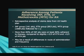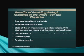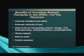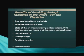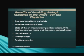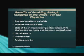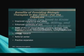What are the benefits of providing biological therapy in the office for the physician? It definitely improves compliance and safety for the patient. It enhances continuity of care. It creates a state-of-the-art rheumatology practice. It enables you to do more types of clinical research. It allows you to become a referral center, and ultimately it allows for the expansion of your practice.